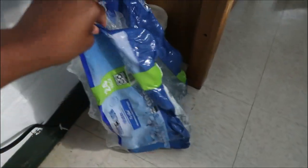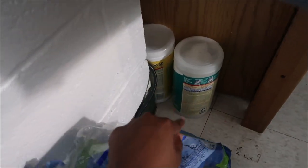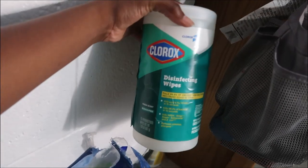Then coming over here, it's just a bag of water. We're basically on empty right now. We've been in college for almost a month now. But we have a bottle of water. Then we just have cleaning supplies, just basic disinfectant wipes. I just keep them right here, keep them out the way.